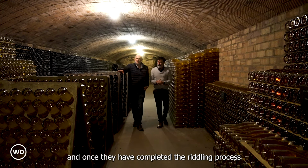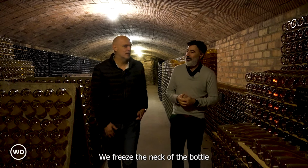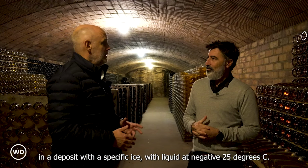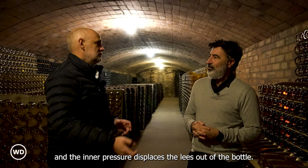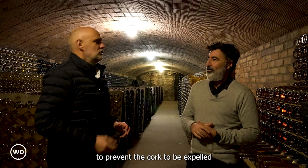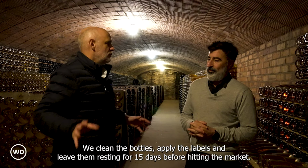And once they have completed the riddling process, they go to be disgorged. This is when we take the lees out. We freeze the neck of the bottle in a deposit with a specific ice, with liquid at -25 degrees C. The liquid with lees in the neck gets frozen, a machine opens the cap and the inner pressure displaces the lees out of the bottle. Then we close it with the cork and we add the morrion to prevent the cork from being expelled due to the 6 atmospheres of pressure. We clean the bottles, apply the labels and leave them resting for 15 days before hitting the market.